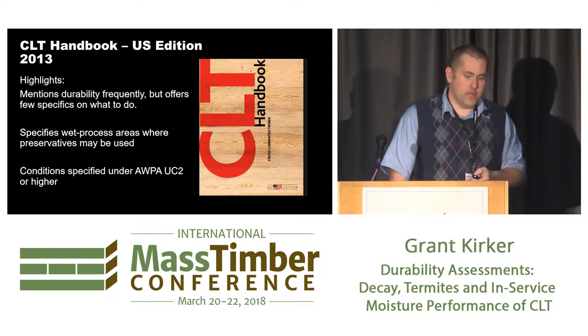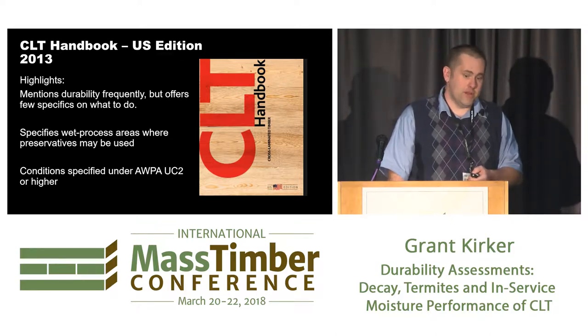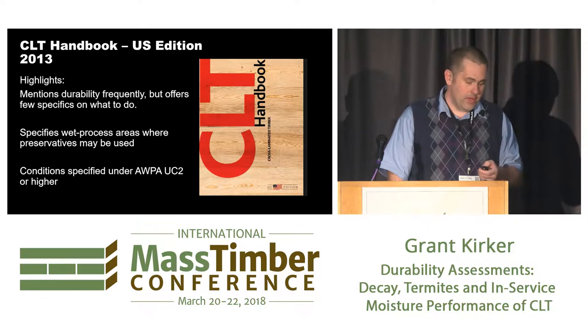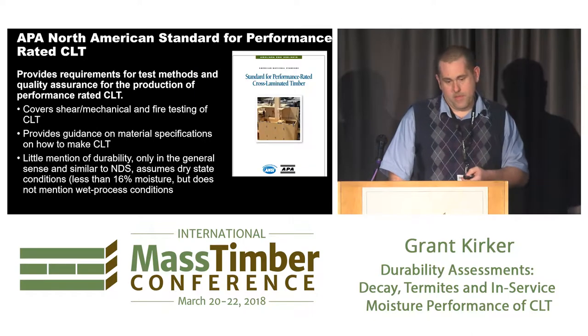The CLT handbook also mentions durability frequently, but it doesn't really have a whole lot of specifics. It also talks about these wet process areas where preservatives may be used, but it doesn't really give you any guidance. And also, you're referencing the AWPA use class 2.